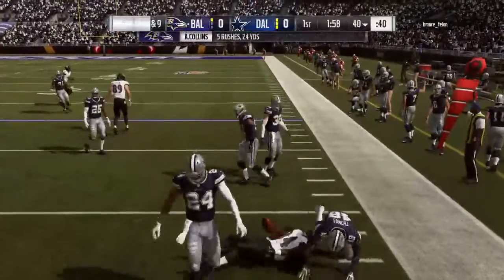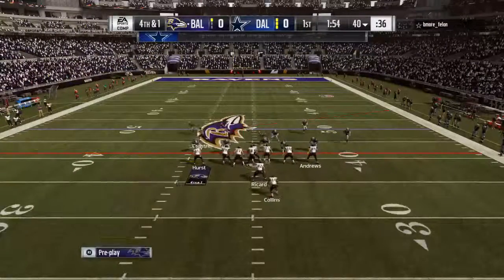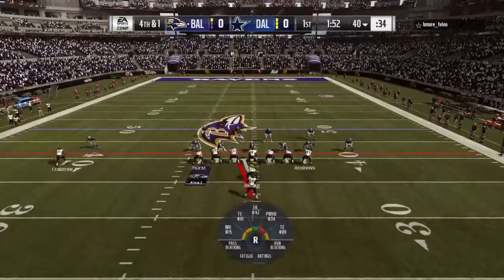Now a give to Collins. And he'll bring it up here to right at the 40-yard line. He gets a good chunk of yards there, 8 all told, but they're still looking at a 4th down.